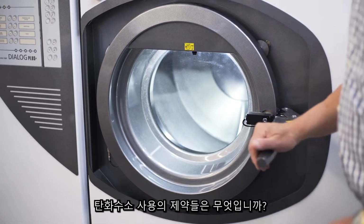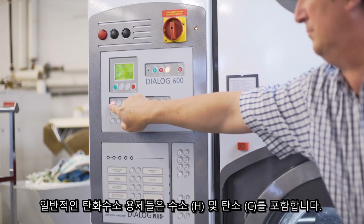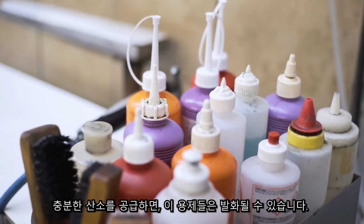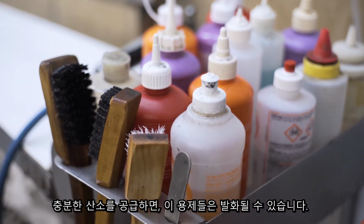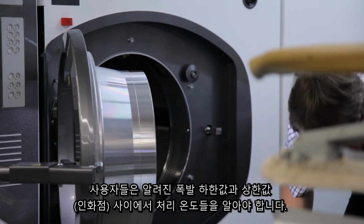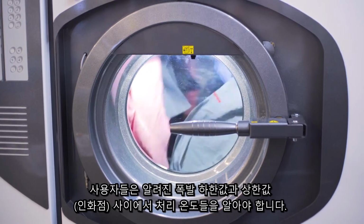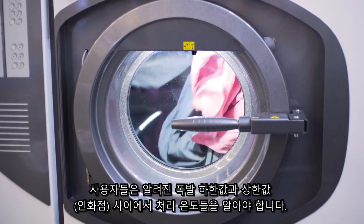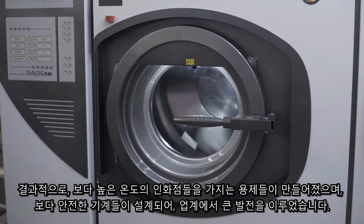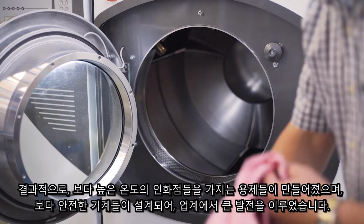What are the limitations of using hydrocarbon? Common hydrocarbon solvents contain hydrogen, H, and carbon, C. Supplied with sufficient oxygen, these solvents can ignite. Users need to be aware of treatment temperatures between a known lower and upper explosive limit, i.e. flash point. As a result, solvents have been created with higher temperature flash points, and safer machines have been designed, a major advancement for the industry.